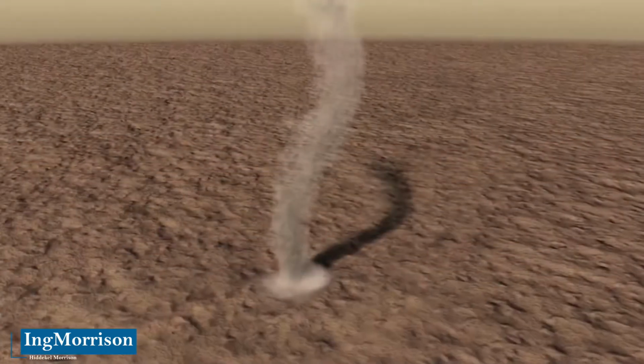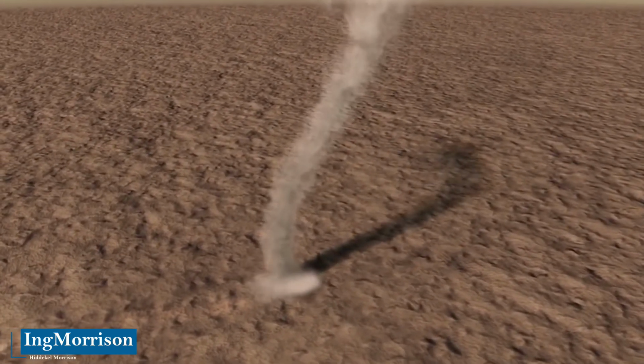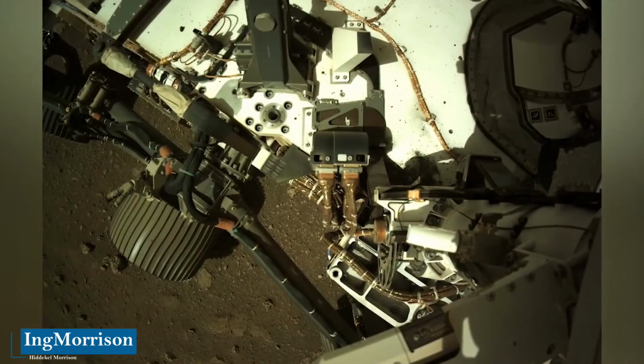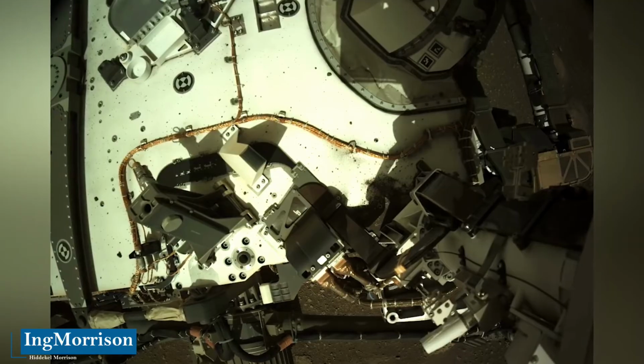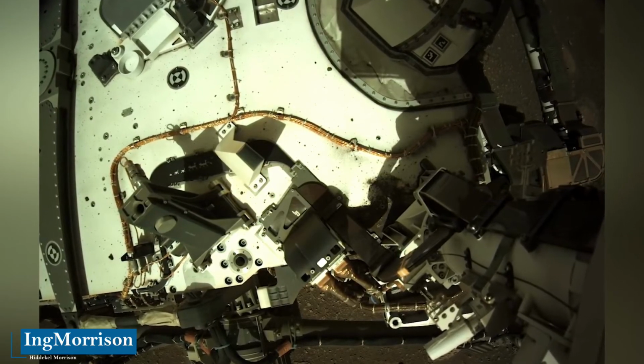What do you think of these impressive images that the Perseverance rover robot has managed to record, and the impact of the strong and wild Martian winds that damaged that important scientific exploration instrument of the Perseverance robot? I read them in the comments of this video.